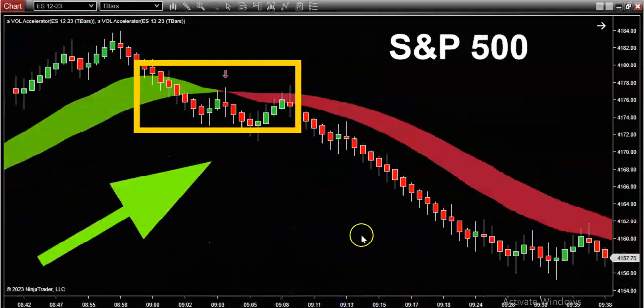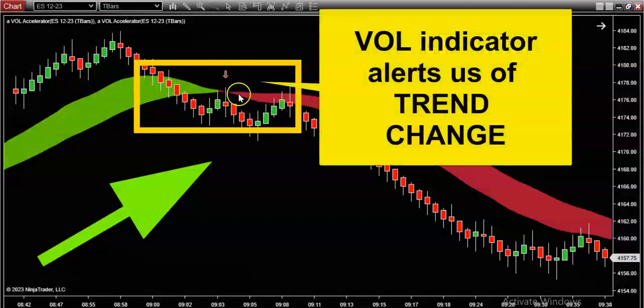This was very interesting. I had a couple of questions from members over the weekend, and I want to provide some clarity. When you see the colors change, like this, it tells you at this moment in time that a trend change has been identified. You understand? Right on this bar here. But this is not where you go short.